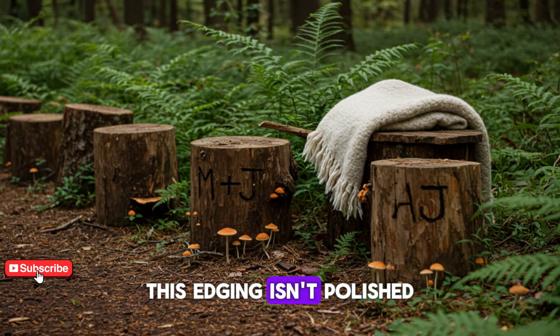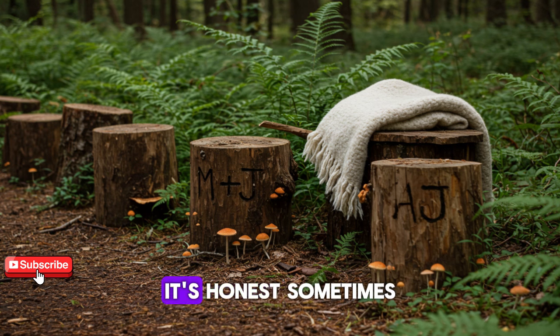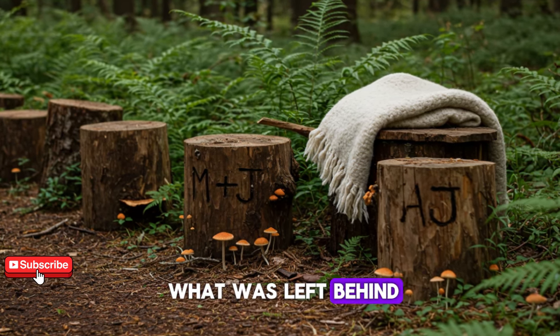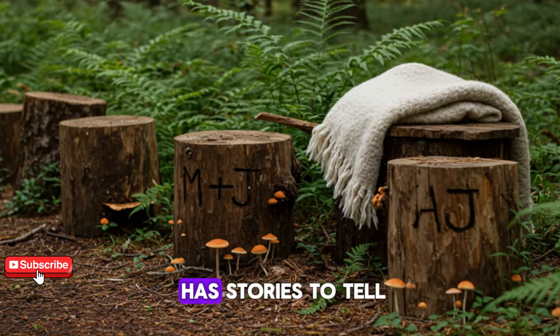This edging isn't polished or perfect. It's honest. Sometimes the strongest borders are made from what was left behind. Time-worn timber still has stories to tell.